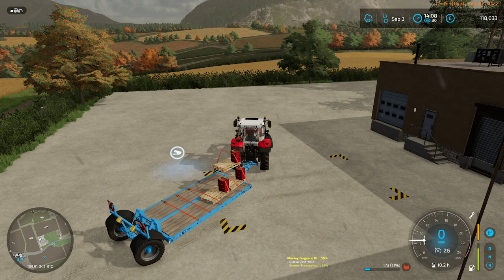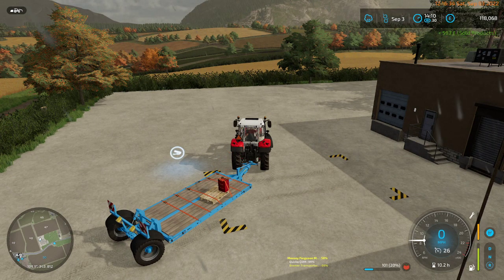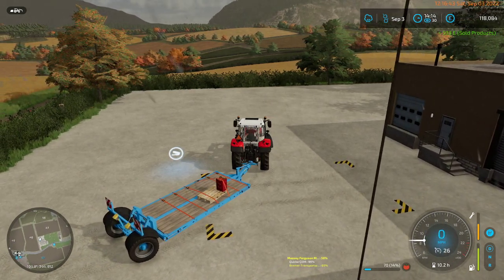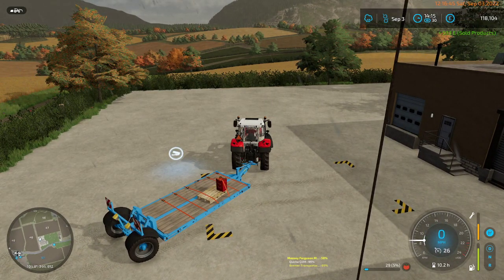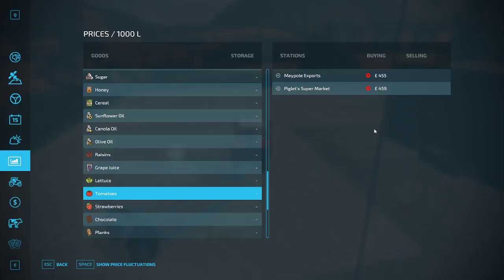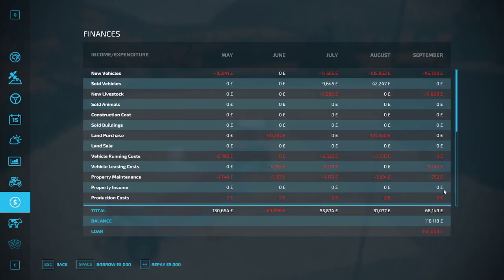And I keep forgetting for this one. I should just probably turn them all off and then play a guessing game. It's not detecting that one again. There it is. Okay, the only way to find out how much we just made is money, money, money, money.